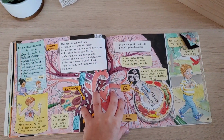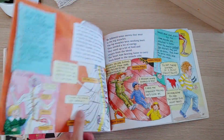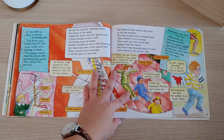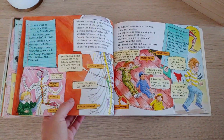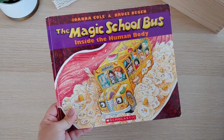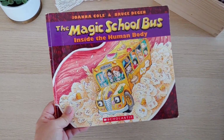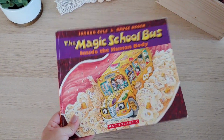My six-year-old, time and time again, comes back to these books, and I just see her reading them all the time, and I find them, you know, kind of hidden all over the place. So these Magic School Bus books are really good for homeschoolers. Well, really good for anybody, but I love having a bunch of these for our homeschool.